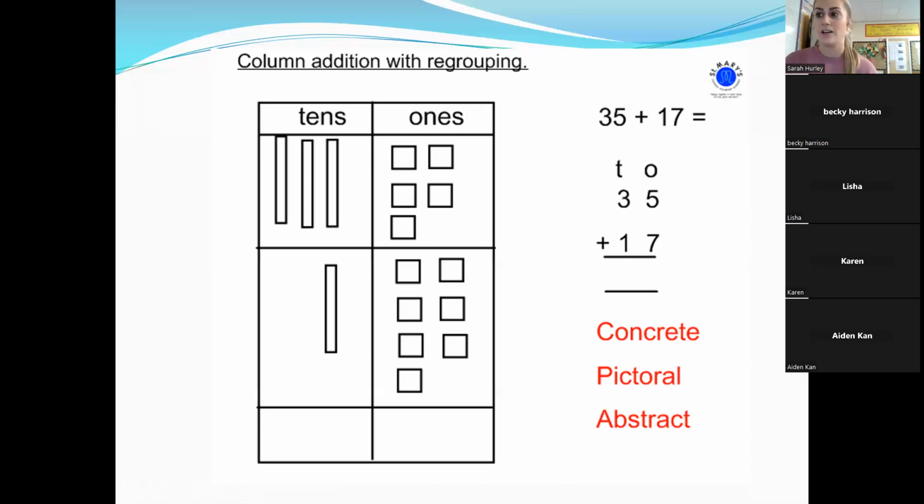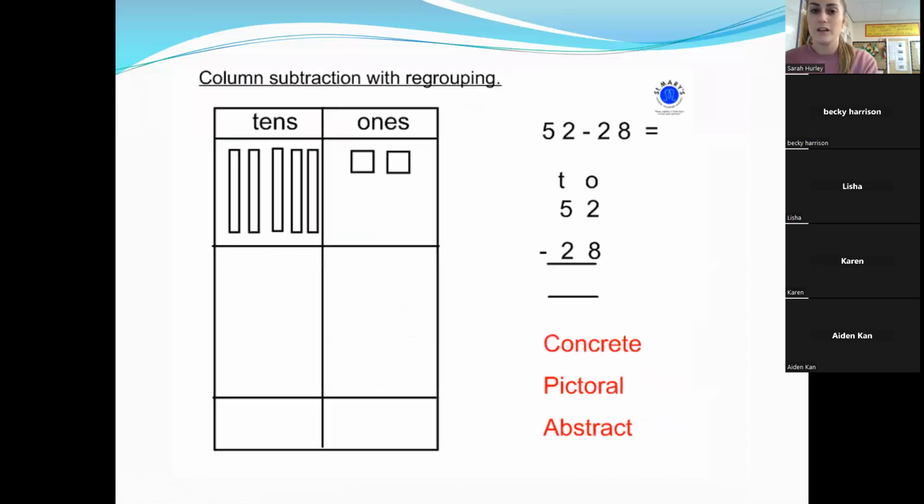So we have our column addition. And often with our higher attainers, we may remove one of those numbers and give them the answer. So again, turn it into a missing number and give them that opportunity to figure out which part is missing and how they can get to that conclusion. And in terms of subtraction, they can often find subtraction quite tricky, but we follow the same 3 methods: concrete, pictorial, and abstract, and it's really important that they can do the column subtraction and addition.